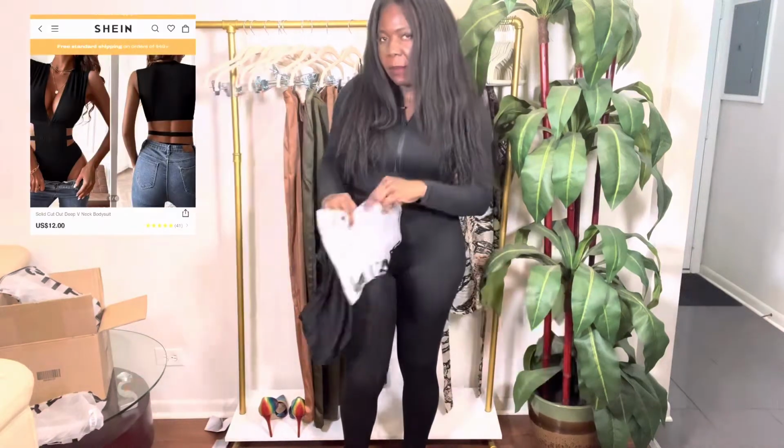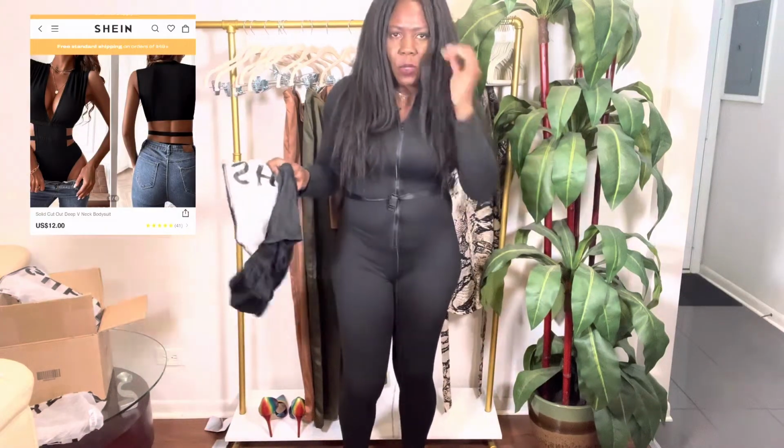I'm gonna put the picture of this bodysuit right here. Let me go take this off and then try the bodysuit on. This is it. This is the bodysuit. Yeah, I'm not keeping this. Definitely going back. But this is a dress.